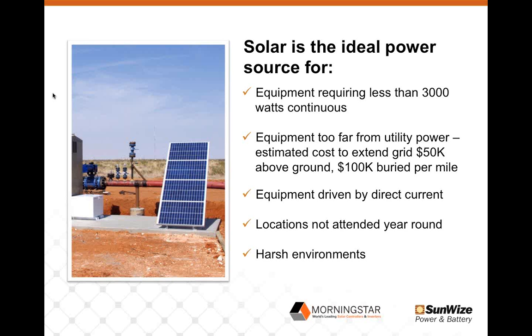Another good reason is that the equipment that you have in the field can be driven by direct current or by AC. So either way, we have the ability to go DC or AC.